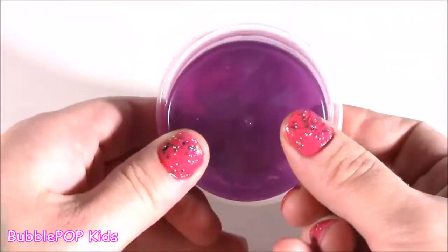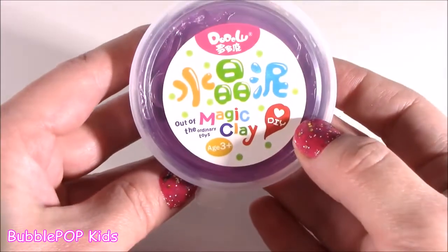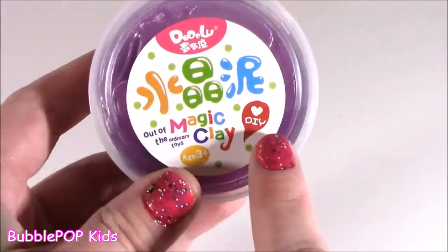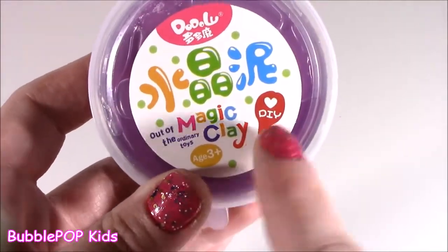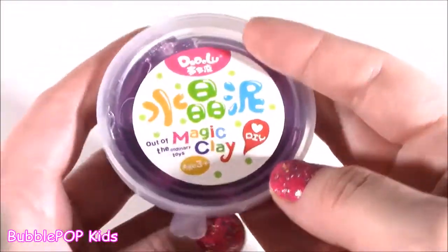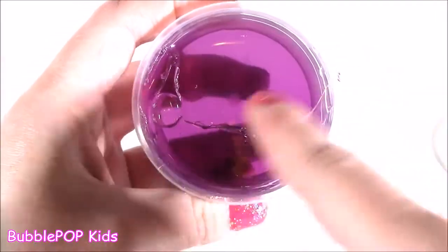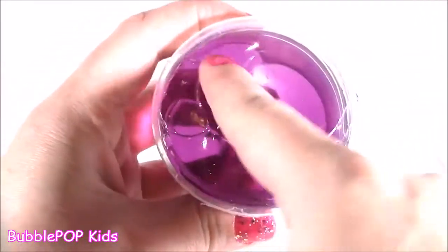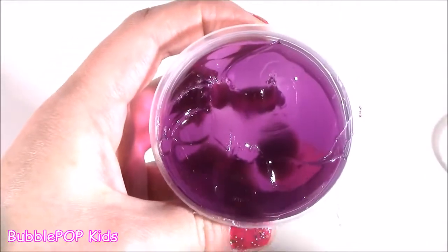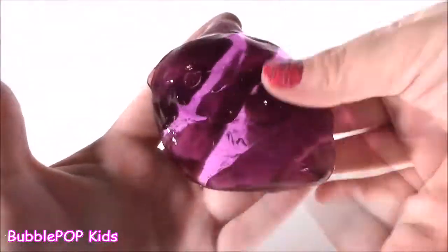It is like this purple, almost looks like a jam or a jelly, dollar store clay. It was a dollar. And it says DIY. What is that about? I definitely didn't make it. Take a look-see. Whoa, look at that. It's totally clear. It is like a purple liquid glass. Wow. Definitely looks like grape jelly.